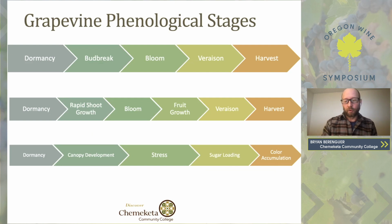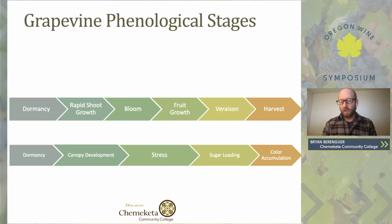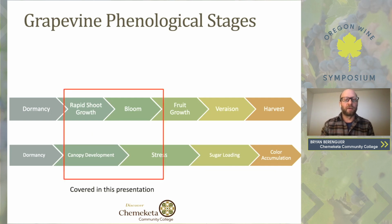So for us, we're going to really focus here on these 2 stages. We're not going to talk about those 5 stages: dormancy, bud break, bloom, veraison, and harvest. We are going to talk about more bud break, rapid shoot growth, bloom, stress, sugar loading, color accumulation. But for our purpose of the presentation, we're going to focus basically on this section, and further presenters will take it from there.